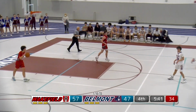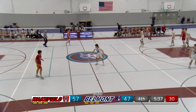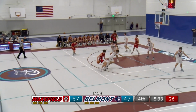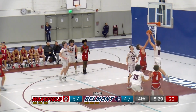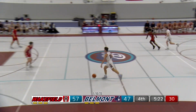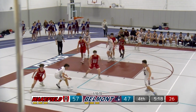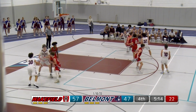Lula can't hit the free throw. Now it's going to be Wakefield ball, looking to extend their lead. Three-pointer just off the rim, and a good rebound by Belmont to take control of that. That was Colin Galloway. Now he has the ball again. Over to Lilla. Oh, but a great defense by Wakefield, but controlled again by Galloway.